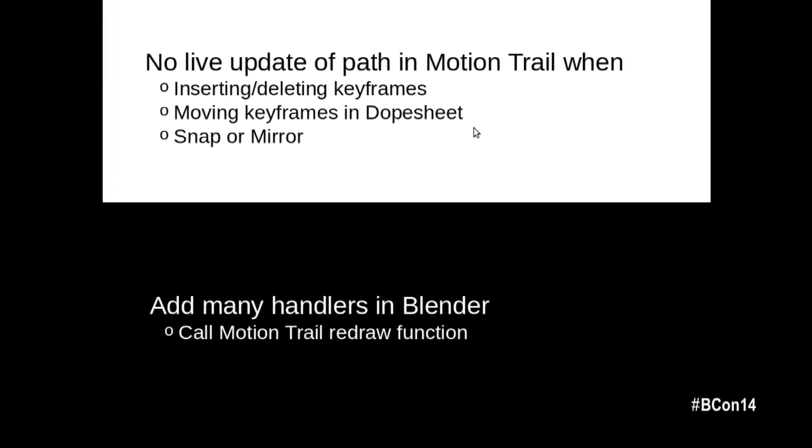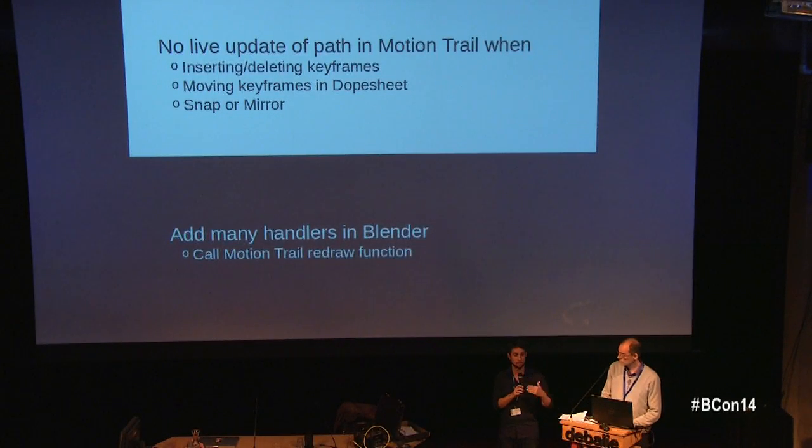This one is something interesting. Since we're exposing Blender to the user, who could be doing anything, originally Motion Trail had no way to update the motion trail, which is basically the motion of your object, if you just change something on the dope sheet or something in the F-curve. So what we did, we added a bunch of callbacks in the Blender source code to tell the Python script that something had to be updated. So this is the kind of extension in Blender you end up doing for this kind of project.